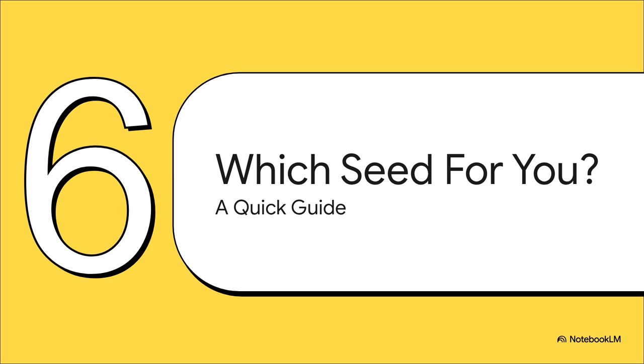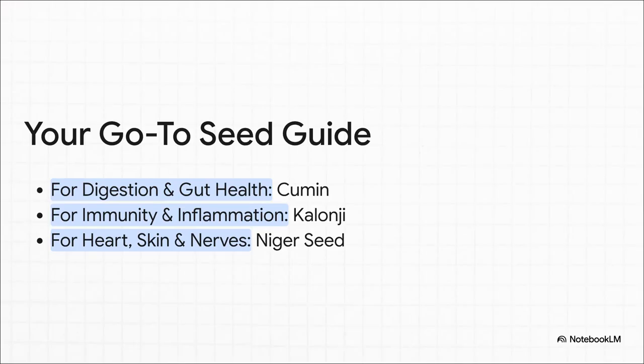Okay, wow. After that incredible deep dive, let's pull back for a second and bring it all home. We've basically unmasked these seeds, so now we can put together a really simple guide to help you pick the right one for your needs. All right, here it is, plain and simple. Think of it as your cheat sheet.